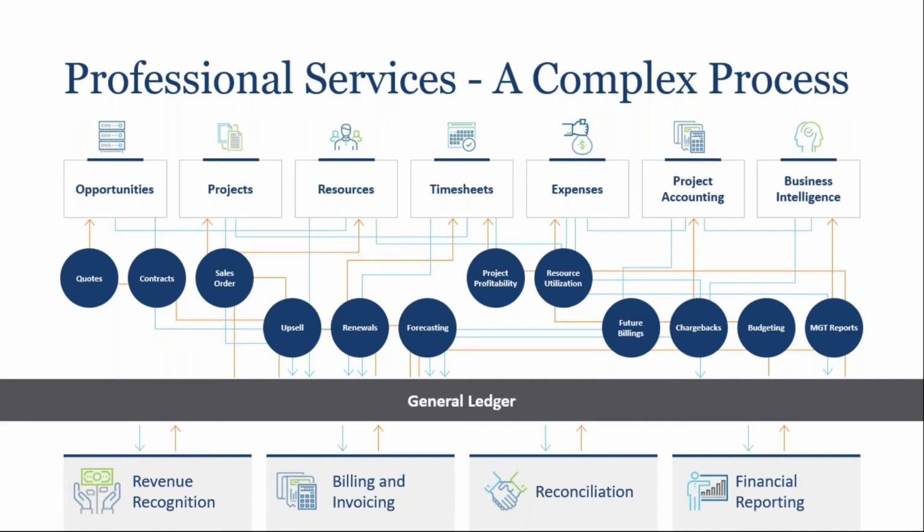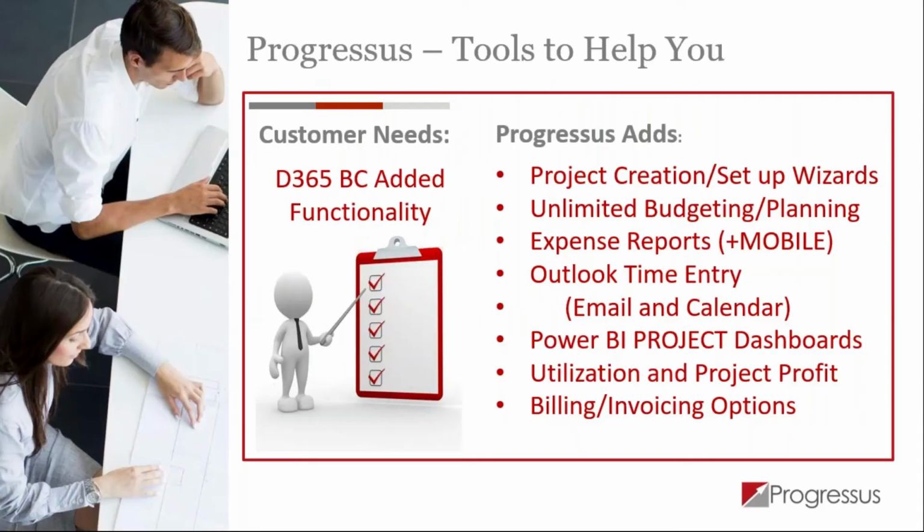All of that has to tie off to the end of the month to financial reporting and reconciling all of that. Oh yeah, we had to bill our customers in there too. It's complex, and Progressus Advanced Project Accounting with Business Central makes that easier, and we'll show you exactly where we make that easier. So we talked about a lot of this already. I'm not going to bore you with a lot of slides.